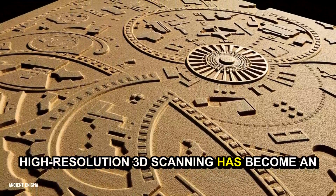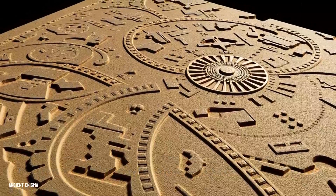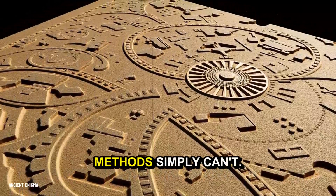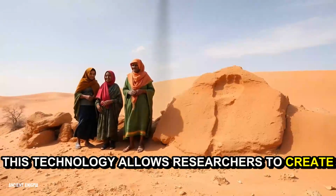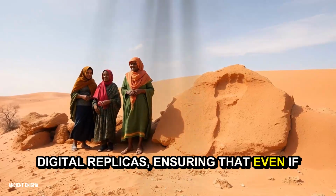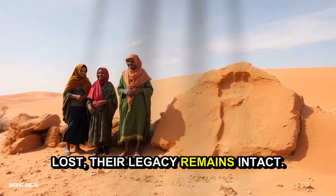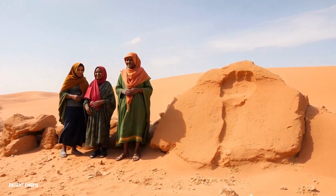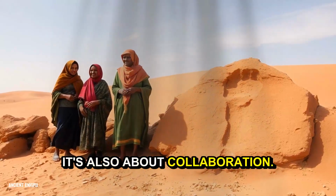High-resolution 3D scanning has become an invaluable tool, capturing every detail of these markers in ways that traditional methods simply can't. This technology allows researchers to create digital replicas, ensuring that even if the original symbols are damaged or lost, their legacy remains intact. But preservation isn't just about technology, it's also about collaboration.